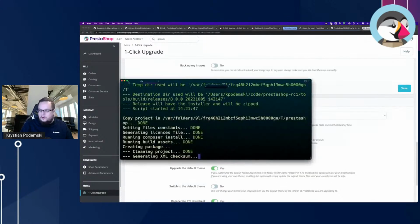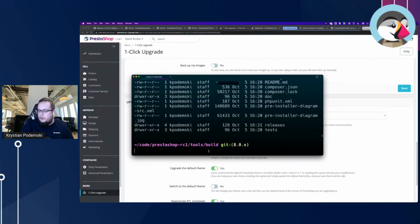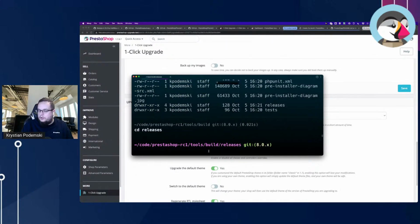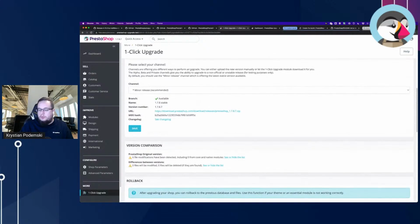So let's see how it's going with our build. All right, as you can see, the build is now ready, and it should be available in our tools/build/releases folder. Let's see. Yeah, we have this build available. So now I will show you where to put this package if you want to upgrade from 1.7 to the package that we just generated. Give me a second.